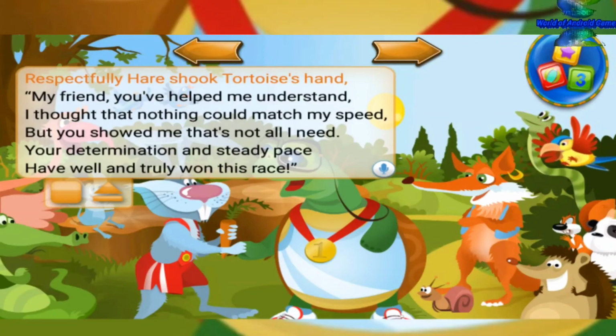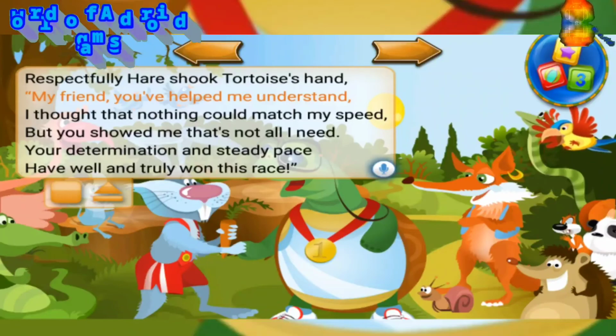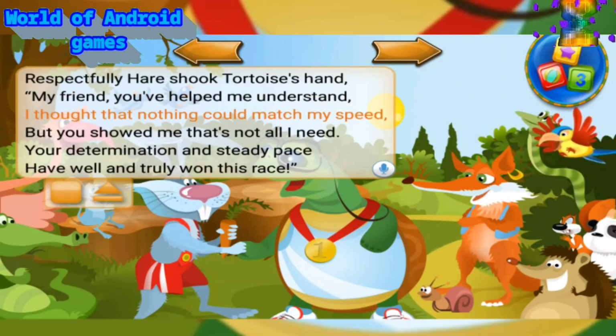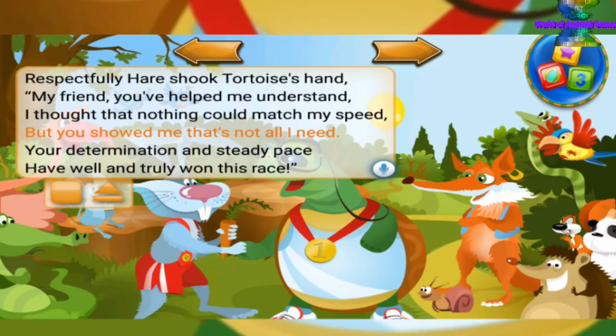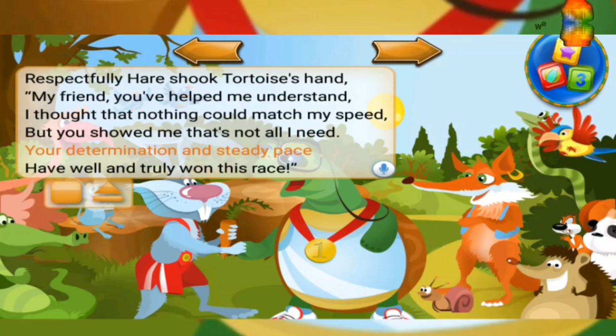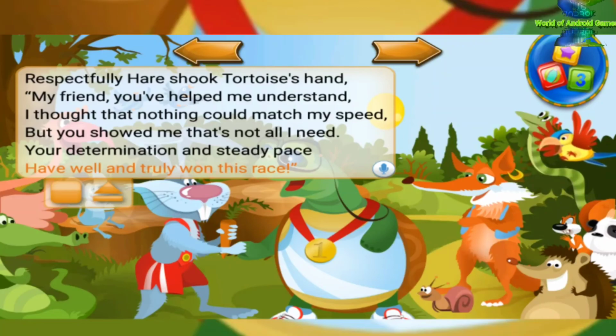Respectfully, Hare shook Tortoise's hand. My friend, you've helped me understand. I thought that nothing could match my speed. But you show me that's not all I need. Your determination and steady pace have well and truly won this race.